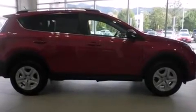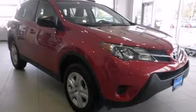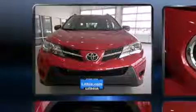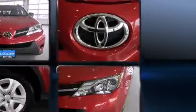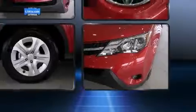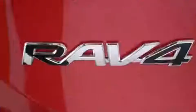Premium sound drives six speakers, providing you and your passengers a sensational audio experience. Toyota ensures the safety and security of its passengers with equipment such as dual front impact airbags with occupant sensing airbag, front side impact airbags, traction control, brake assist, a panic alarm, and four-wheel disc brakes with ABS.